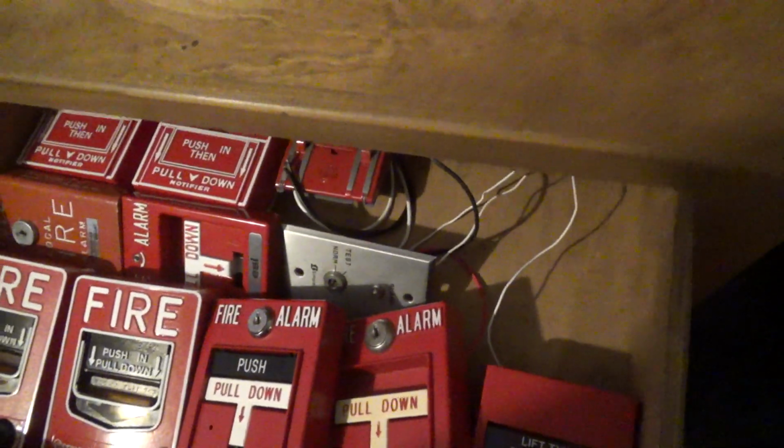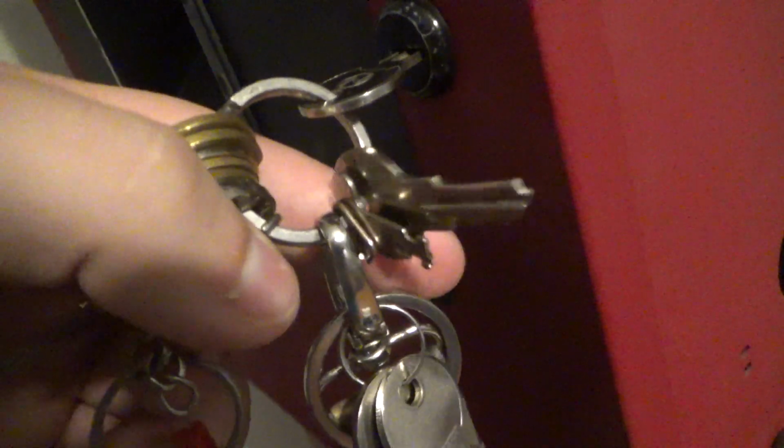Okay, and in this drawer we have my pull stations, all my pull stations, including my key test station that I got from the VSC. It's pretty neat. And this key switch takes a simplex C key, which is a very rare key. And I also have it on my keychain right here, which is the smallest key. It's right there. You see it? There's the C key.